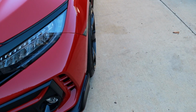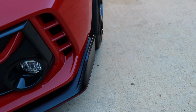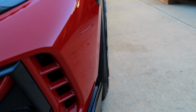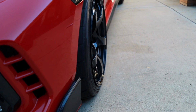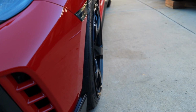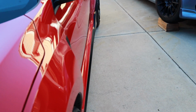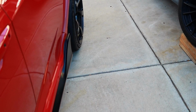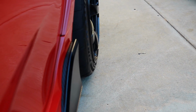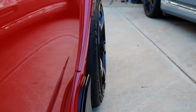Okay, so the car is now on the ground. Try to give a good shot here of the fitment. Get a shot from behind.